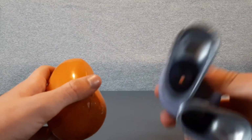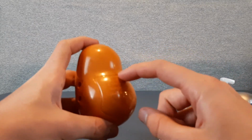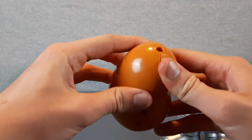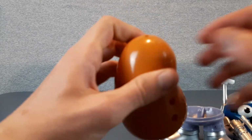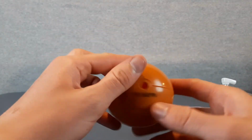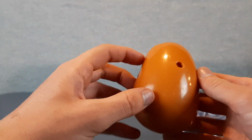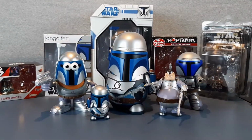Okay, and here we are to the bare potato. A lot of potato heads, this back part opens up to keep the spare pieces in, but this one is significantly smaller than what you would find in a normal potato head, so this part doesn't open up and it looks pretty different. But yeah, there's the core of the potato.